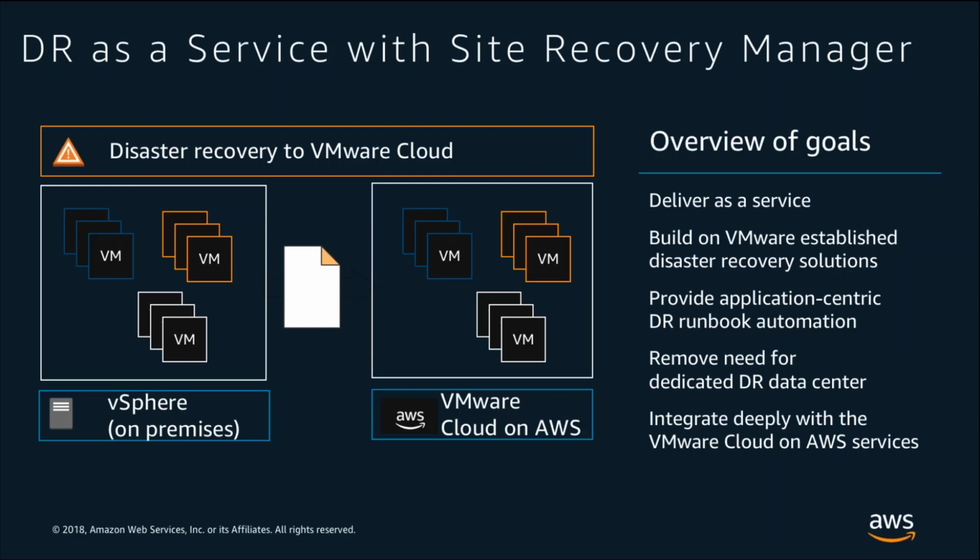Like I just described in the other two scenarios, there are other tools, other products, things that you needed to utilize in order to do the DR. With DR as a service with Site Recovery for VMware, you can do this all through VMware Site Recovery. So it gives you a very good option, if you're running VMware on-prem, to utilize the VMware Cloud on AWS offering with the Site Recovery Manager to provide disaster recovery.